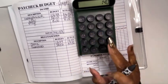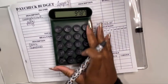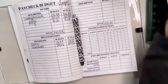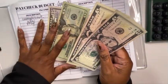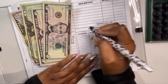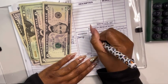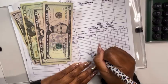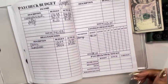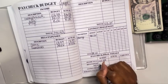Alright, so now that I have my income and my bills and expenses, I can deduct this amount to determine what my remaining balance is. So that leaves me with $97.87 that I can apply to saving challenges. And I did go to the bank and I do have $80. So I actually pulled out $90, but the $10, I ended up adding that to my home sinking funds because I had an IOU from last week when I did my Christmas savings challenge. So I'm going to just write a budget for savings for $90 here. I'm not going to allocate which challenges I work on, but I will update my actual as I do the different savings challenges.